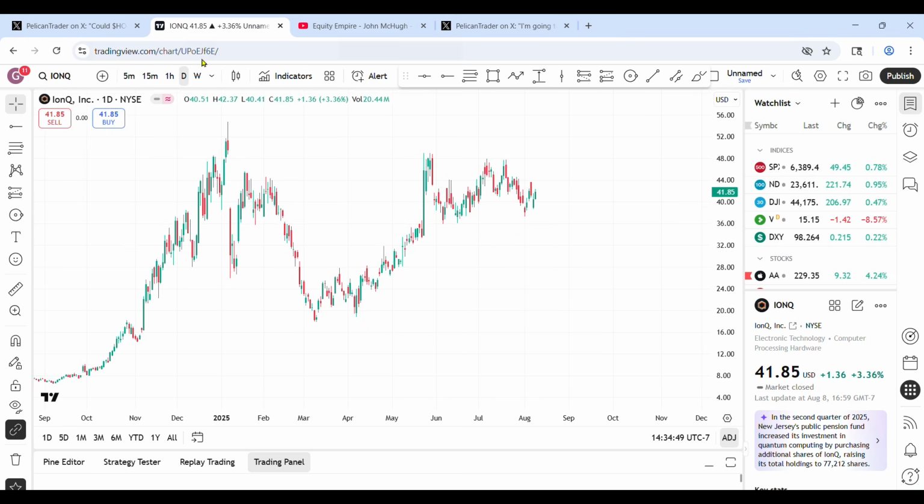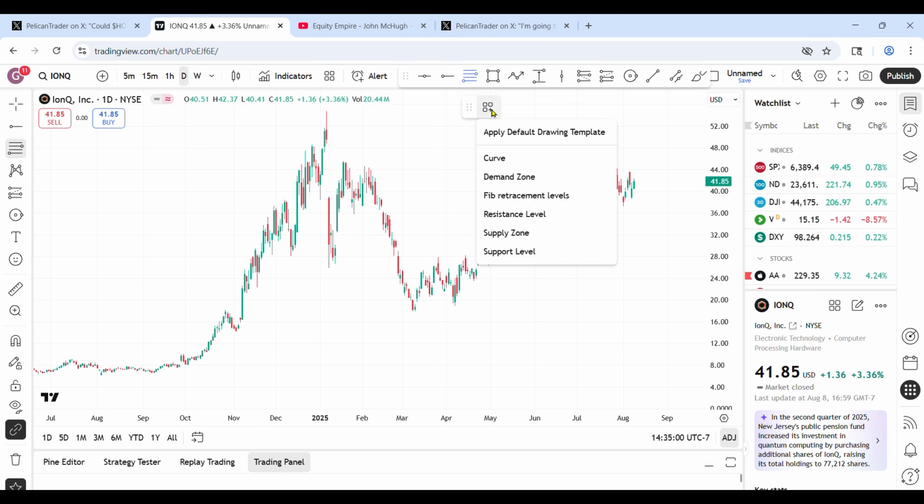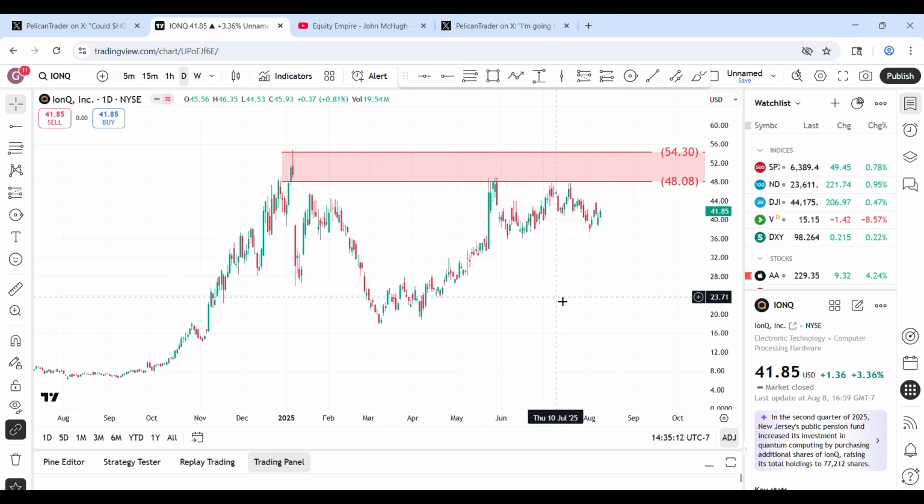IonQ, crack 9, IonQ. Let's go take a look at it. So yeah, we had been in a very powerful uptrend, a big pullback, retested. We retested this resistance level in May, and that resistance level was right here. We tested it, rejected, tested it, rejected, tested it, rejected. We have to generally assume that there are big sellers waiting every time it gets to 48. So that's definitely a resistance level.